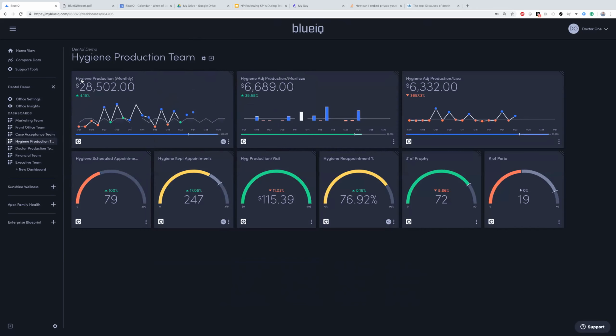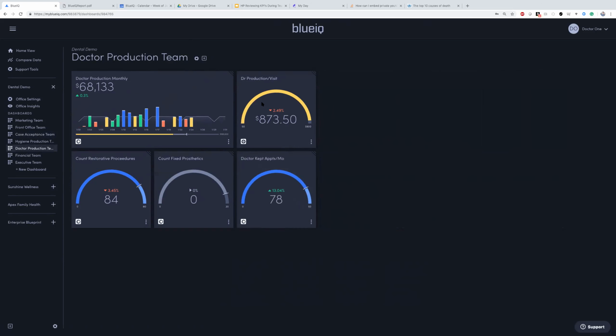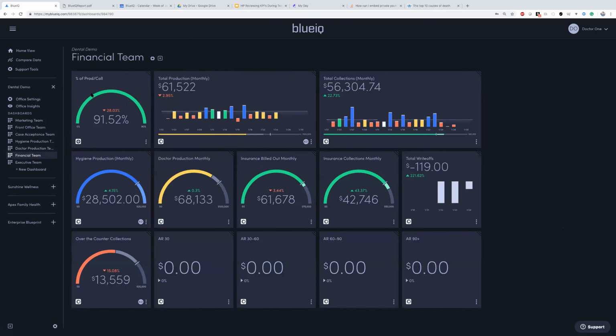In the hygiene team, we see the hygiene adjusted production. We can break this down by the provider if you have multiple hygienists in the team. And then again, here's all your lead metrics that are contributing to this. Same with doctor. This is allowing you to see the different metrics that are driving within the doctor production. And then, of course, financial. There's our percent of production collected. Now, it's adjusted production, and that should be pretty dang high. We should be 95% or more.